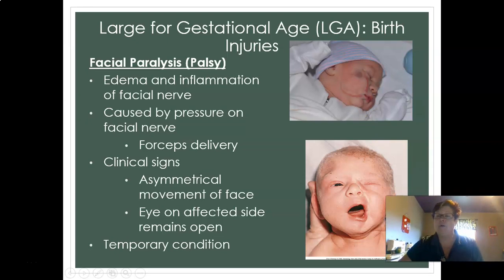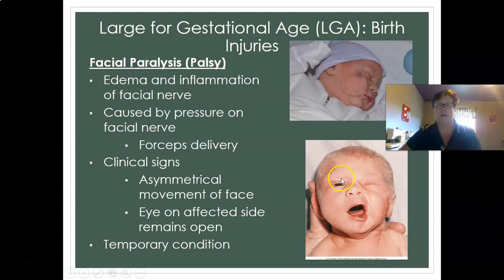So how do we know we have a facial paralysis going on? Both sides of the face do not move the same. The side of the face that is affected, the eye remains open because it affects the ability to blink. The mouth, you notice this baby is probably trying to fuss or cry. This side doesn't move. You can see how this side of the mouth is opening and this side isn't. Okay? There is nothing we can do for this.